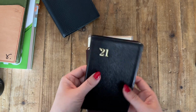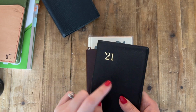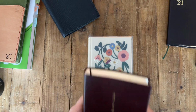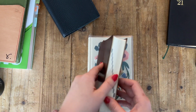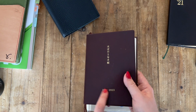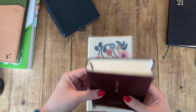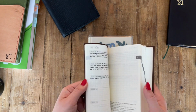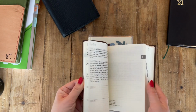Because it's so tiny, I don't need to spend too much time writing in it, which is just beautiful. And then I have this 5-year Hobonichi that I started in 2019, which is the year my son was born, and that's why I bought this. And I believe that was the first year they released this 5-year journal. And this is so rewarding.